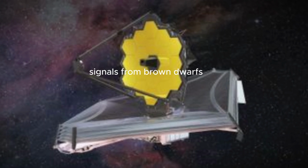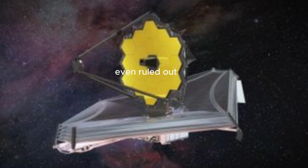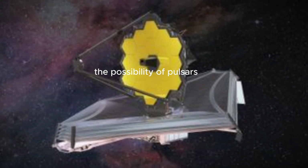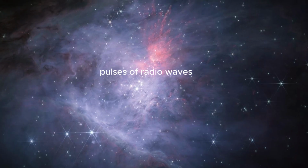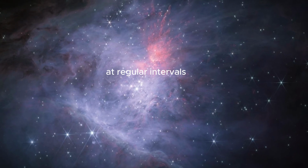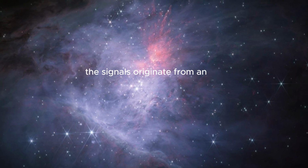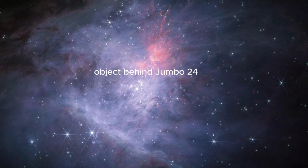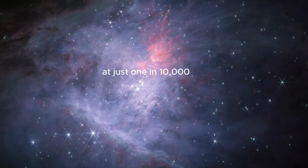Signals from brown dwarfs are very different from the newly identified radio beam. The beam's brightness and frequency even ruled out the possibility of pulsars, the rapidly spinning cores of dead stars that produce pulses of radio waves at regular intervals. The researchers also estimated the likelihood that the signals originate from an object behind Jumbo 24 and found it to be exceedingly slim, at just 1 in 10,000.